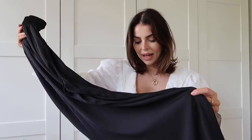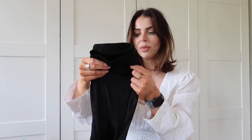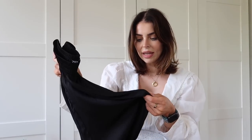These absolutely insane black trousers. I'm really enjoying a wide, loose, floaty kind of trouser for summer, and I thought these in this black colorway are just so classic, and I think I will end up getting a lot of wear with them. The material on them is really nice. It's almost like silky but not shiny. The waistband is really stretchy but also super flattering.